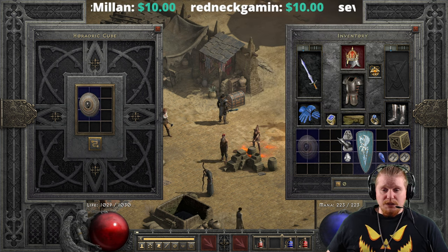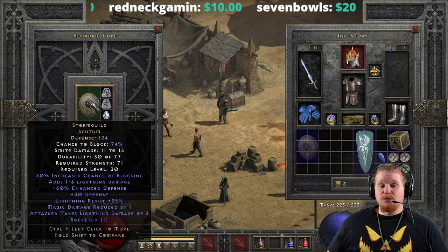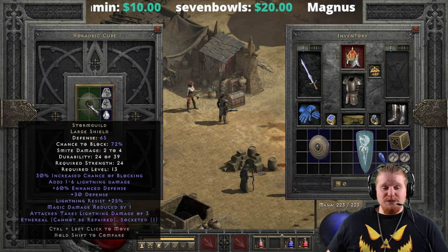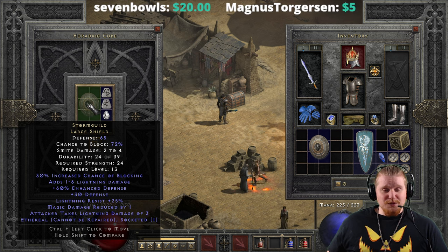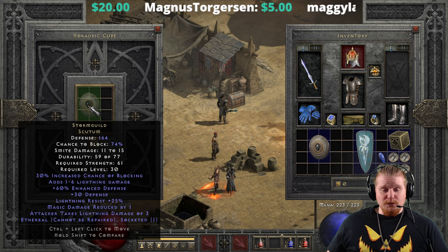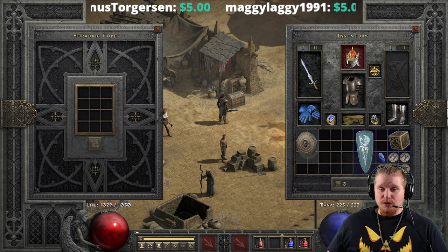The ethereal version can also be upgraded with a Shael, a Tal, and a Perfect Diamond from 124 defense, 74% chance to block. That's not the ethereal, I'm sorry. 65 defense, 72% chance to block, 2 to 4 smite damage, 24 strength, level 13, to 164 defense, 74% chance to block, 11 to 15 smite damage, 61 strength, level 30.